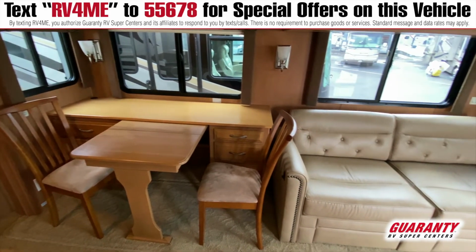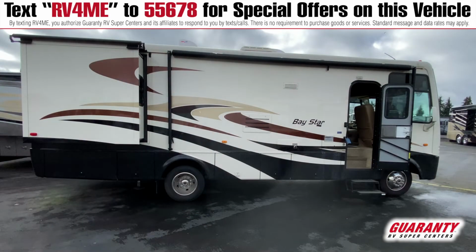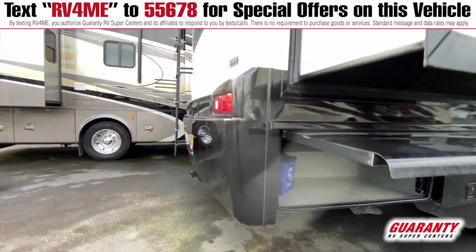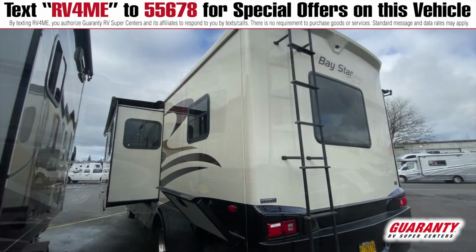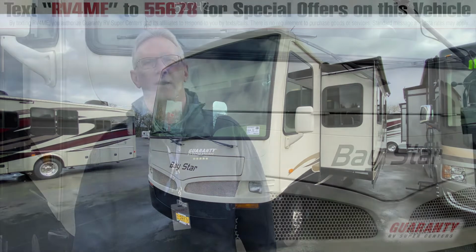You go outside, and I'll tell you what, it's got more storage than you can even imagine. It's got a wonderful generator that powers this whole coach, which incidentally, because it is a Newmar, the insulation is extremely good. So it's warmer in the winter and it's cooler in the summer. This is a great coach for you folks.